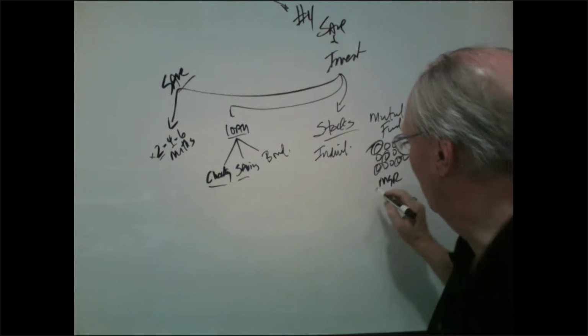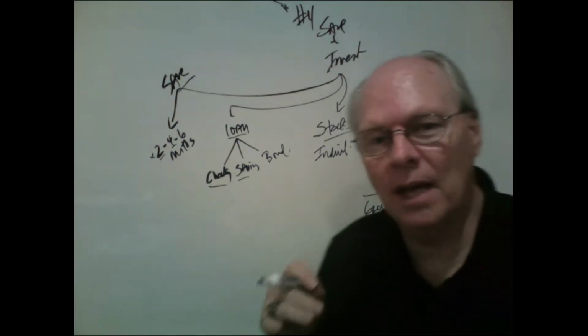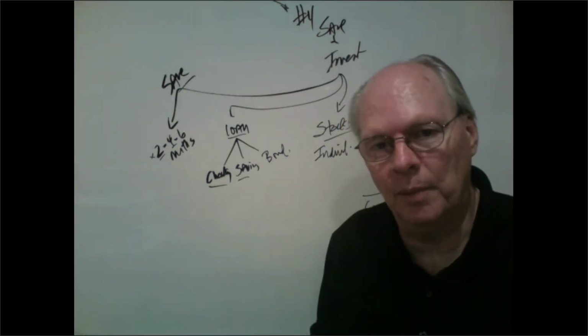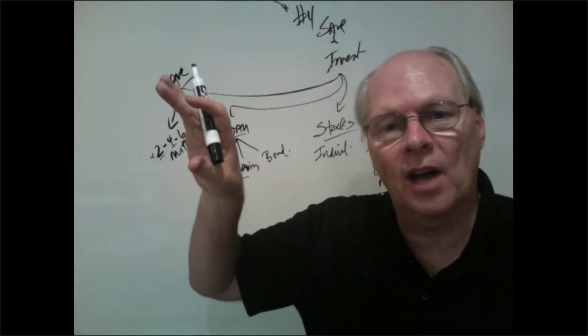And they have different kinds of objectives, like, for example, a growth mutual fund. A growth mutual fund is the manager saying, hey, I'm going to look at all the stocks that are out there available to buy, and I'm going to buy just the ones that I think are going to go up in value. They're growth stocks.